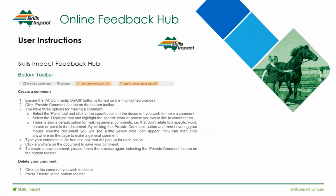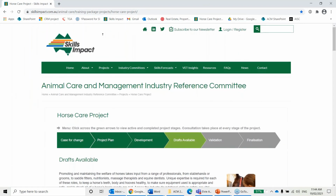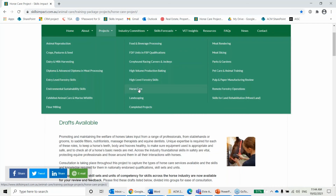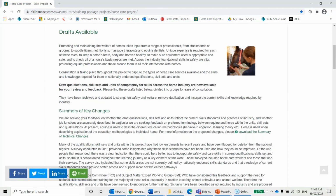We do have instructions on the Feedback Hub, and they are available via the website, and I will just bring up the web page now for us all. So through skillsimpact.com.au, you can navigate to our project by going into the Projects tab and into the Horse Care section. There is some information here about what's been happening in the project. As Tom mentioned before, in the comment boxes in the mapping is the really detailed information on what's happened from the original training.gov component to what our first draft is showing. So we have put together a document called the Summary of Technical Changes. If you did want to look at in detail what has happened from one draft to another, or from one publication to our first draft, please have a look at that document.